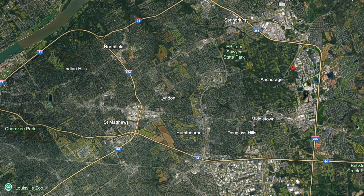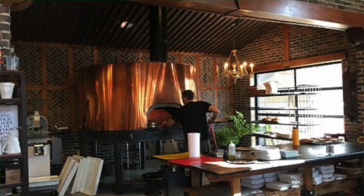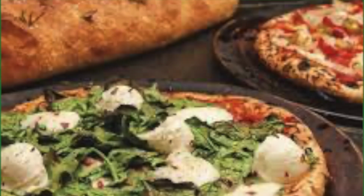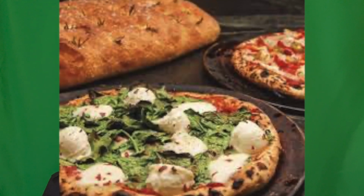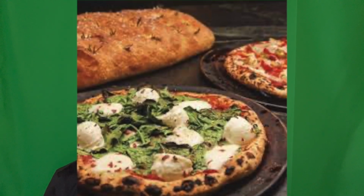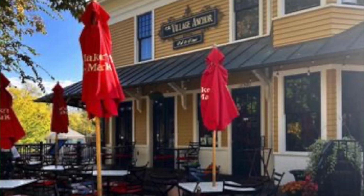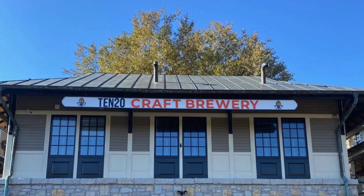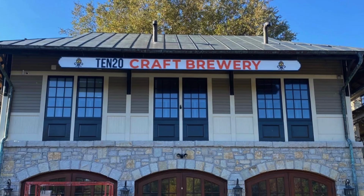We've also got really great local restaurants. Two of them, three restaurants that are really close by, just a couple miles. There's Mosa Pie, fantastic homemade pizza, and then you've got Village Anchor, and you've got the 1020 Craft Brew. It's a great place to hang out, especially when the weather's nice. So you've got that there.